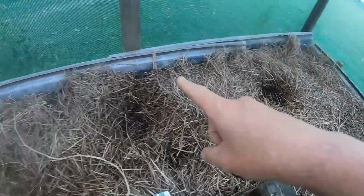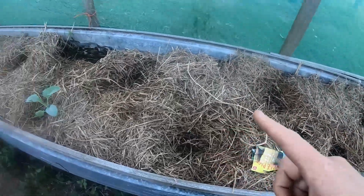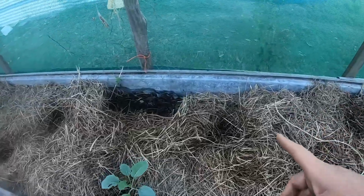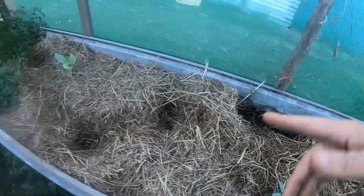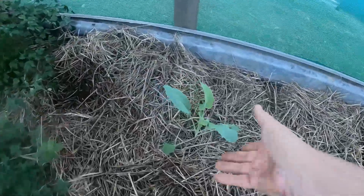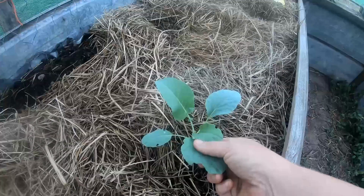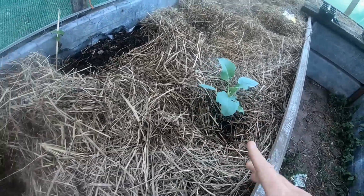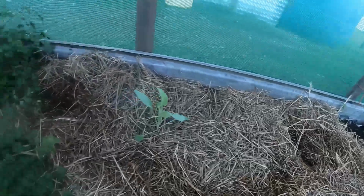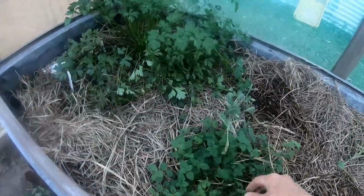Over in all these bare patches, I've planted a heap of broccoli seeds. They haven't come up at all either. More cucumber seeds I planted back there. They haven't come up. These few plants that I've actually survived in here are cauliflower. Two plants out of the 10 that I originally planted survived. And our herbs are doing quite well. This is our parsley. I'm surprised it hasn't gone to seed, actually. It's been in here since the summer, and it's looking amazing.